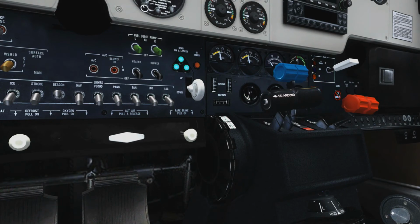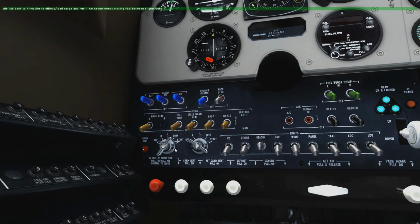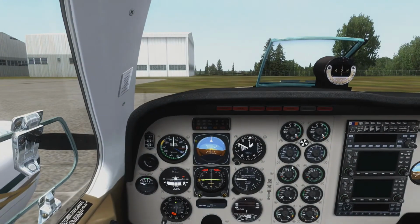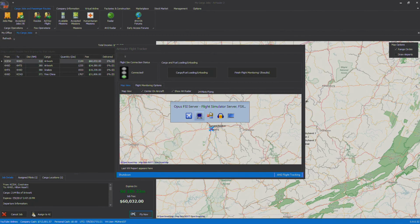Mixture. Auto cutoff. Magnetos. Coil it off. Battery and alternator switches off. Turn the beacon off as well. And that looks like everything to me. Make sure I did cut that off, right? Yeah. Alright, let's go over to air hauler 2.